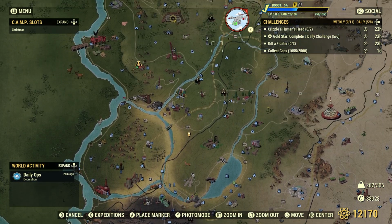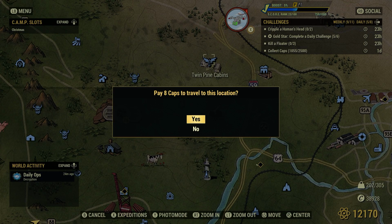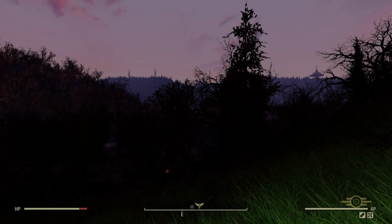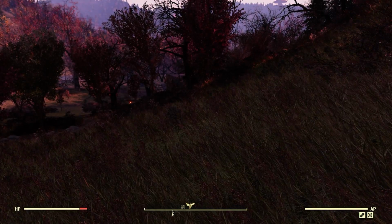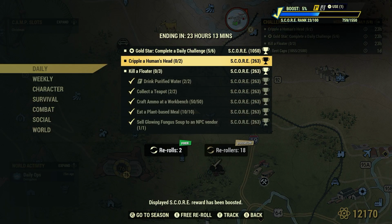But it can be any human at all, alright? So let's pop over here to good old Twin Pine Cabins. There's usually about 4 or 5 of these Blood Eagles around. Let's shut this light off so they can't mark our location. So what are we doing here? We're crippling their heads. So you can go ahead and frame it if you so wish. We all like the old headshots. Definitely nothing wrong with that.